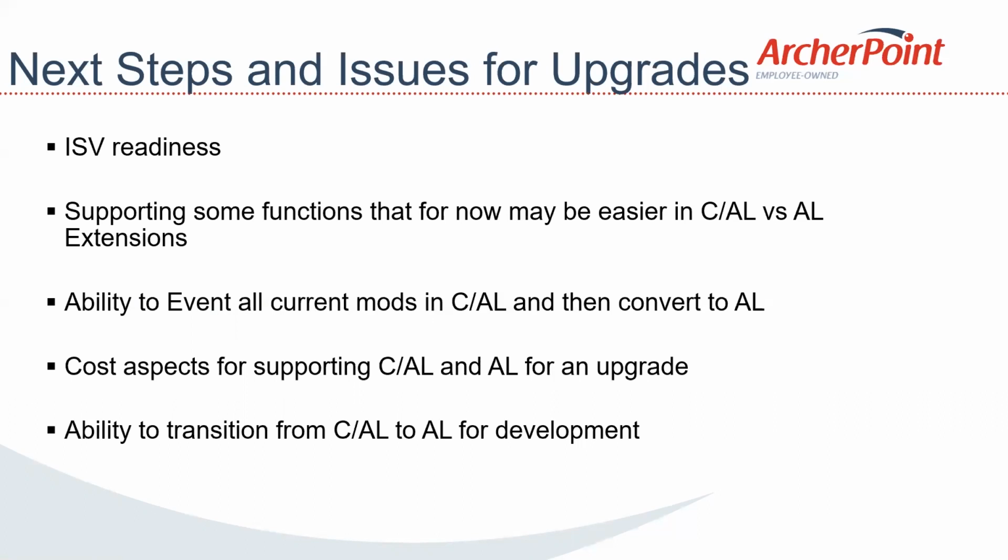The topics that we're going to cover are the ISV readiness, how well those add-ons are situated for Business Central. We're going to talk about some functions that might now be easier in CAL versus AL extensions, and the morphing to AL. We're going to talk about the ability to event all your current mods in CAL and then convert them over to the AL development environment. We're also going to talk about some cost aspects of supporting CAL and AL for an upgrade. And then finally, the ability to transition from CAL to AL for the development world. We're going to mix those topics throughout this presentation, and they should be very informative.